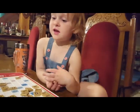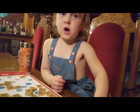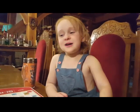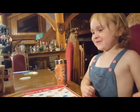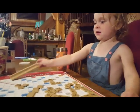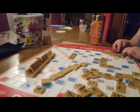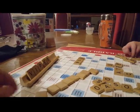And window. Very good. Window. Very good. Wow. You are so clever, baby kid. I'm so proud of you. I got it on camera though. Okay, you see this one? Can you read this one for me, baby?